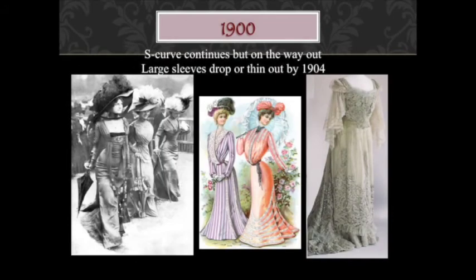Okay, by 1900, that S-curve continues, but it's on its way out. The large sleeves we talked about already are beginning to fade.